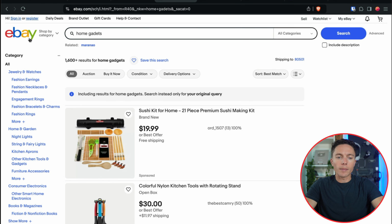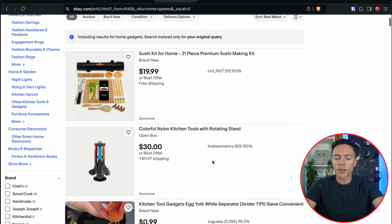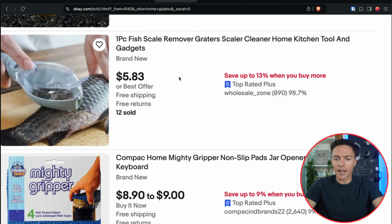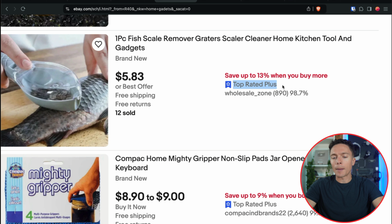So I've just come over here to eBay and I've searched in the search bar for home gadgets. And let's see what types of products come up. Again, we're looking for primarily cheaper looking items. And the other thing I'm looking for are sellers that are top rated plus. So right here, we see this gadget right here, which I guess takes scales off a fish. That's irrelevant for right now. What's important is right here, this seller is top rated plus. With that in place, you know that this seller is going to deliver items to our customers fast. So we are only going to use sellers that are top rated plus.